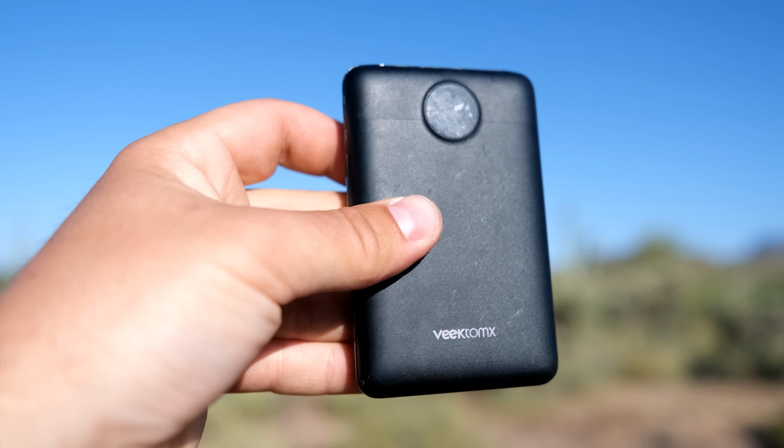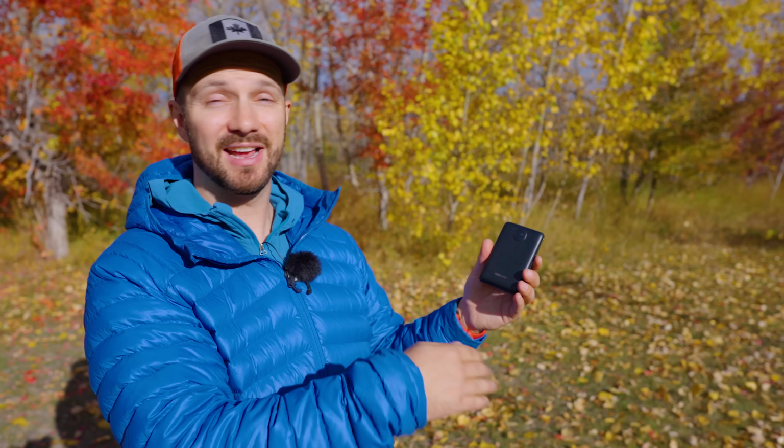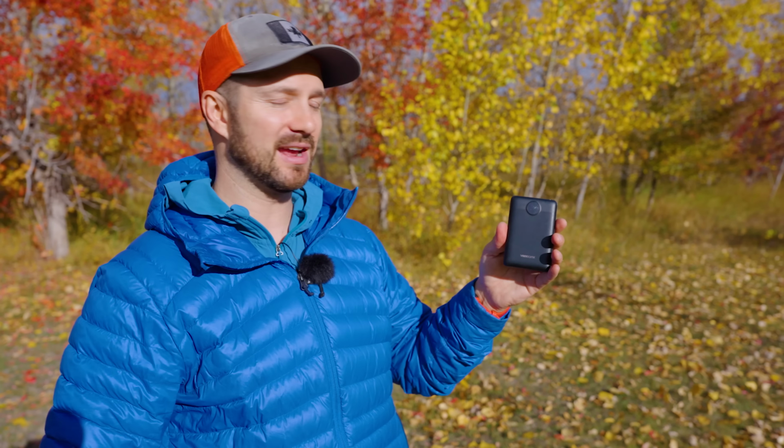I also tested this one at home to make sure that it was its advertised capacity, and it passed that test no problem, as well as the wattage coming out of the charging ports. I tested that, and it was up to spec as well. So surprisingly high quality battery bank for a low price.